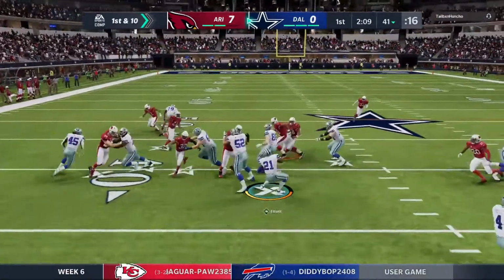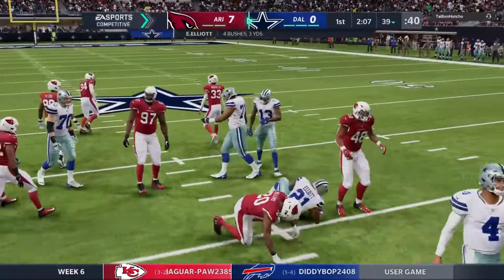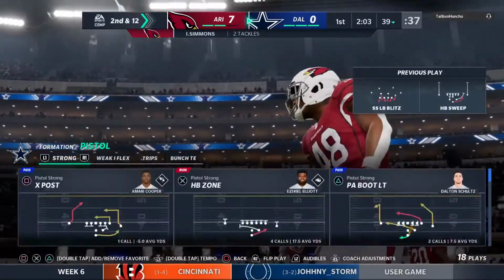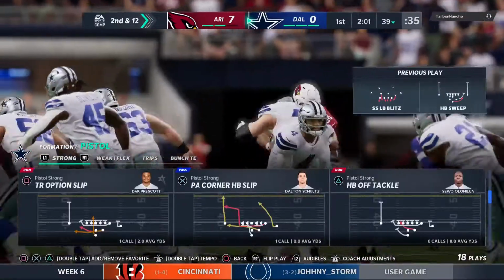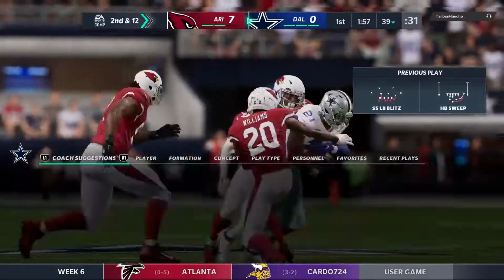Toss left to Elliott. And the play goes nowhere. Losing yardage back near the 40 at the 39. 2 yards the loss, 2nd and 12. Plays like we just saw there, that's why they're up right now. And the defense, they're doing their job.